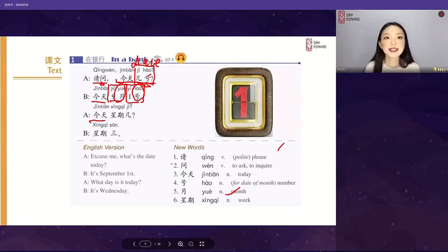今天星期几? 星期 means week. And 星期几 here is asking about the day of the week, which day in the week. So from 几号 and 星期几 here, we can see 号 and 月.